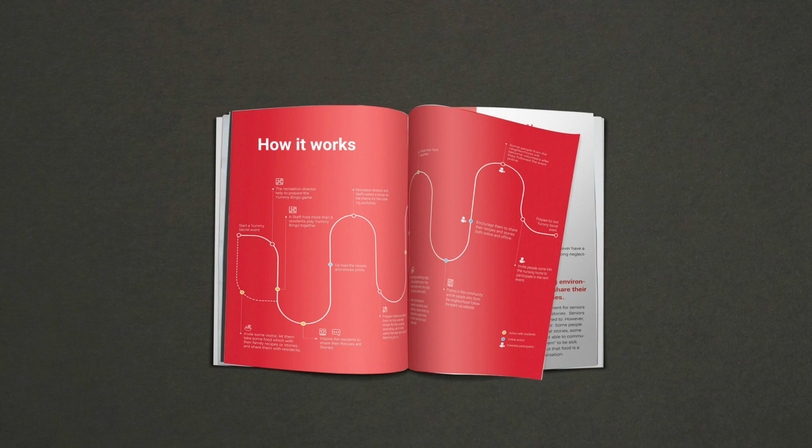We also designed a guidebook for the social workers. They can download it from our website. It tells them all the details about how to set up a Yummy Secret project in their facility. And so far, there are 4 nursing homes planning to have Yummy Secret in their facility in the future.